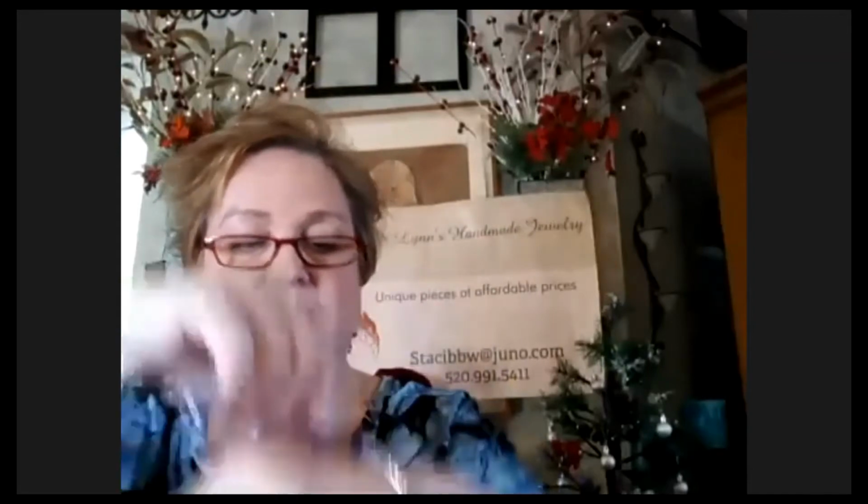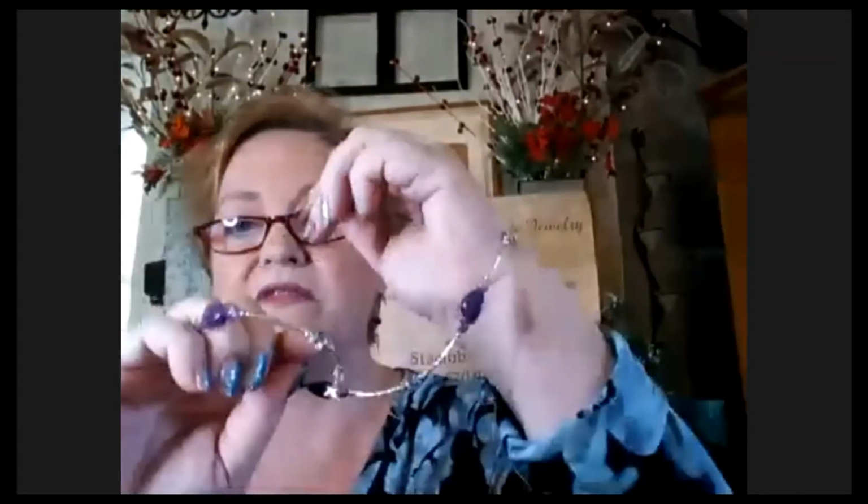So these are $9. This bracelet I've shown before, but I thought since I'm showing amethyst, I'll show this bracelet again. And this is one of my coil bracelets. And so it fits any wrist size just because of that coil. So if you're not sure what size wrist someone has, but you want to get them a bracelet, this is perfect. And again, this is genuine amethyst. This is $35.